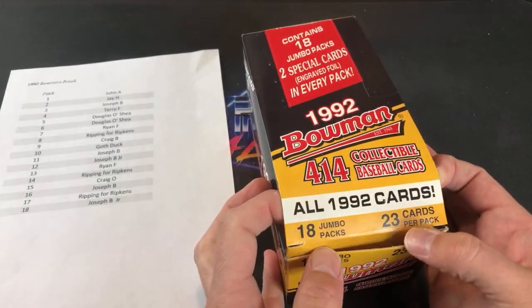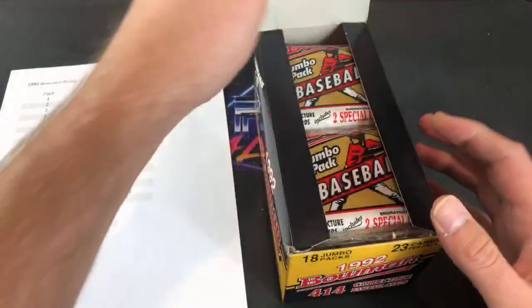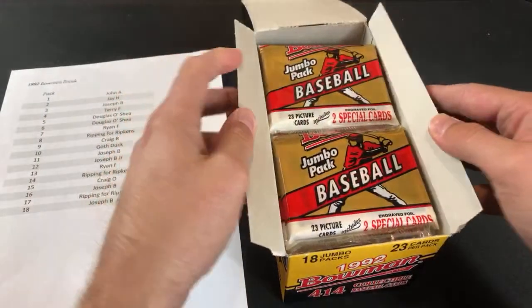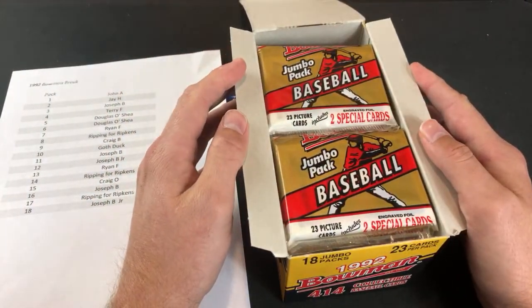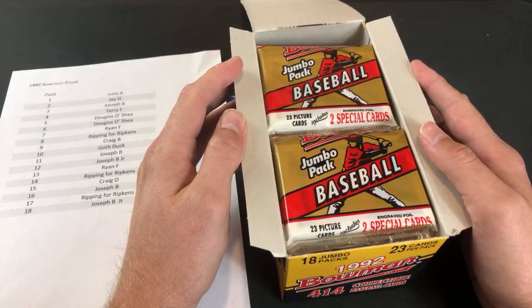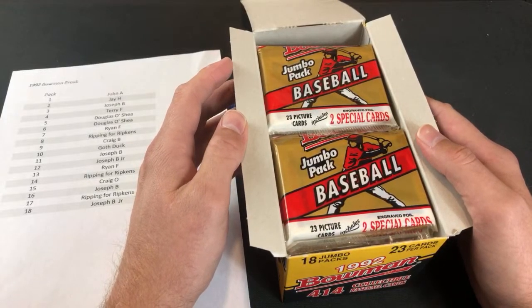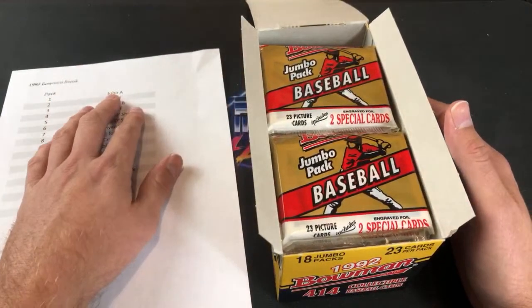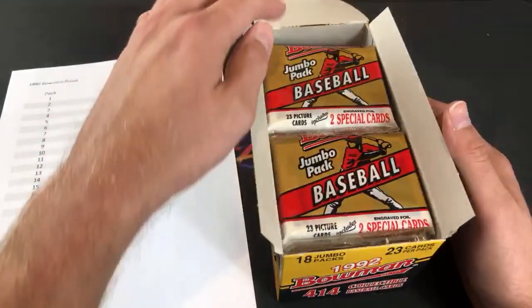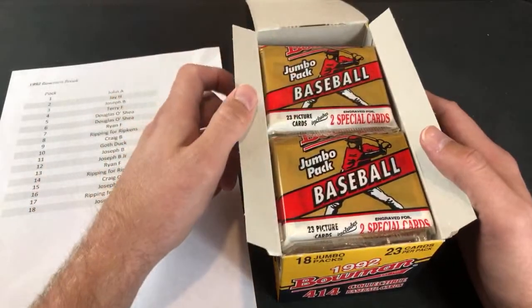So let's rip into these. I think there are 2 different columns in here. I actually bought, I think, 3 or 4 packs of these at the National in 2018 and pulled the Hoffman rookie, so I was pretty stoked about that. Regular packs of these usually go for at least 10 bucks a piece. But the very first pack up, we have John A, and we're going to do 1, 2, and go in that order.